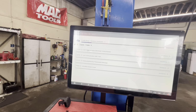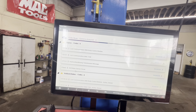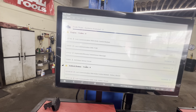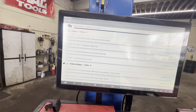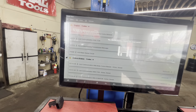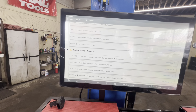Let's see here. Lost communication with body control module, lost communication with TCM, implausible missing transmission message, ASD main sense circuit, P0688. Okay, and in the body, so that is the engine control module. So we are communicating with the engine control module. Analog brake control module, lost communication with body control module, lost communication with TCM. But here it says lost communication with ECM, PCM in the analog brake control module.